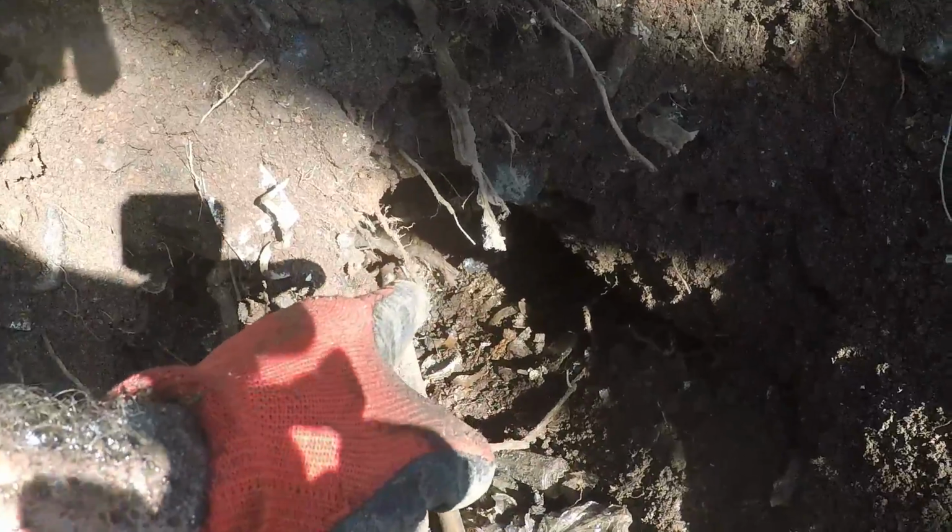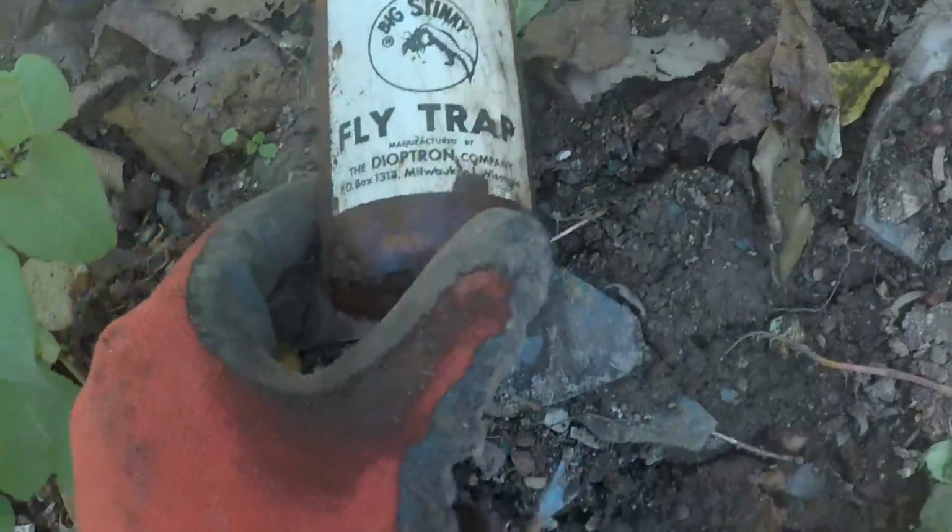You can see I'm raking back in there, but I see a really awesome marble. It's a cobalt blue with swirls. But I found this stuff. Found this old bottle.